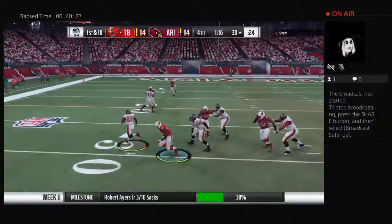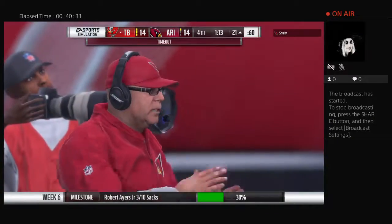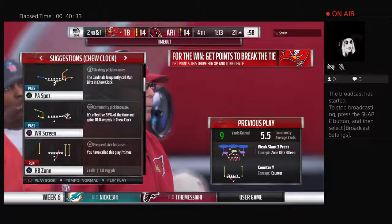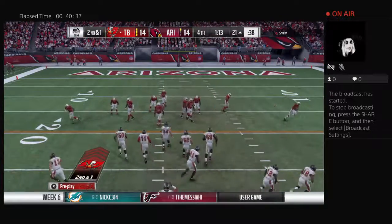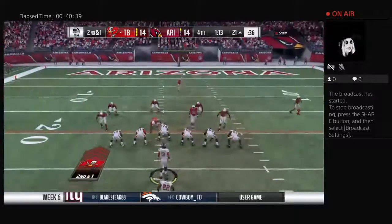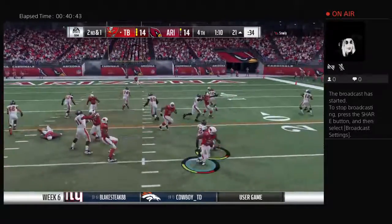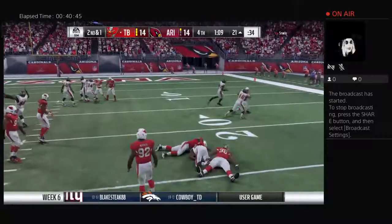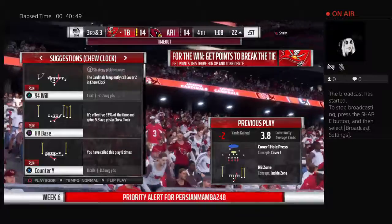Another tote for the workhorse, Martin. And he'll be taken down just shy of the red zone at the 21. And now the Cardinals going to use another timeout. That'll leave them with just one remaining in this fourth quarter of play. They run it again with Martin, and this one goes nowhere, losing yardage back at the 22.